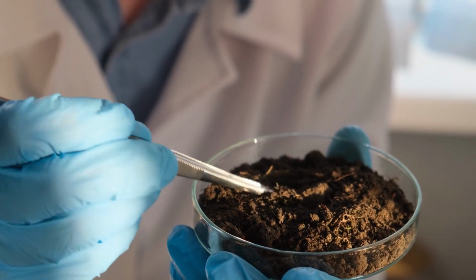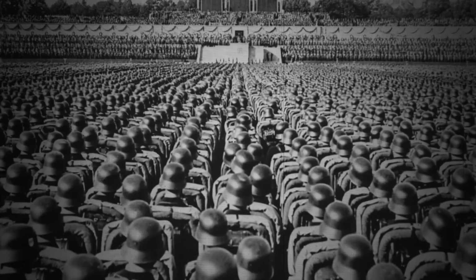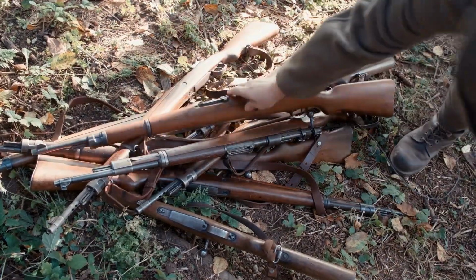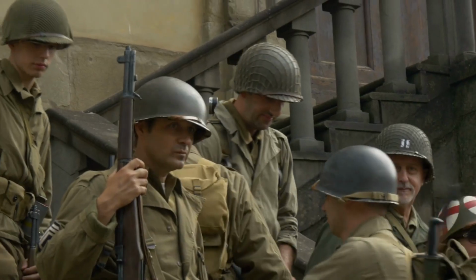German doctors praised the drug as a revolutionary performance enhancer, and plans were made to distribute it to the entire military. But the war ended before that could happen, and thankfully the Allies never had to go up against an enemy that was high on meth.